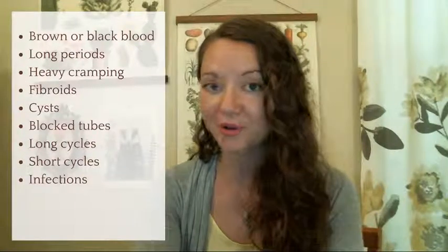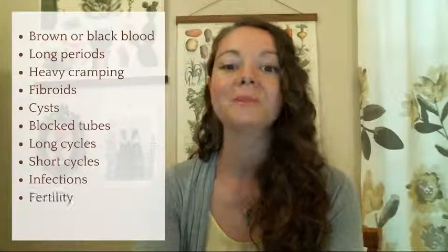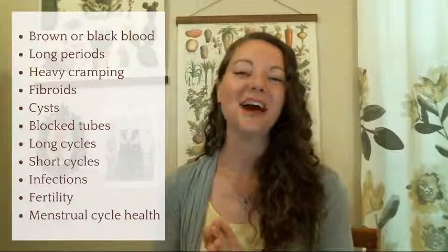Infections, if you're prone to infection, steaming can help. Fertility, if you're just trying to support your fertility, and menstrual cycle health in general. So even if you don't have something you're trying to solve, if you just want to support an already healthy menstrual cycle, including steaming in your just self-care routine can be really helpful in that vein.